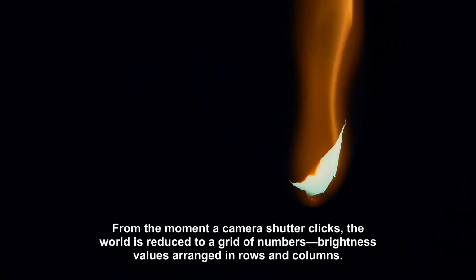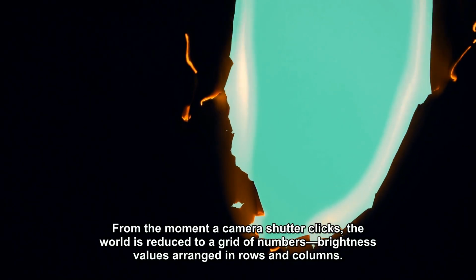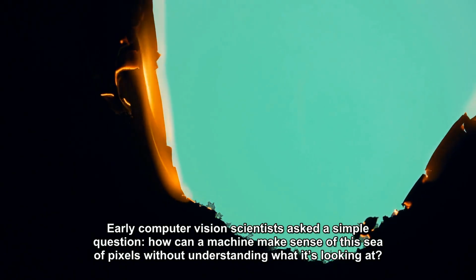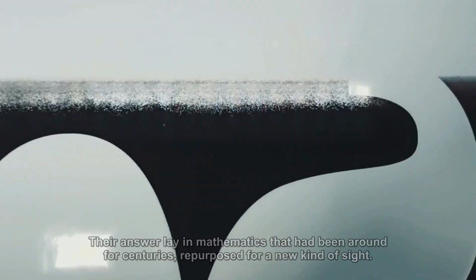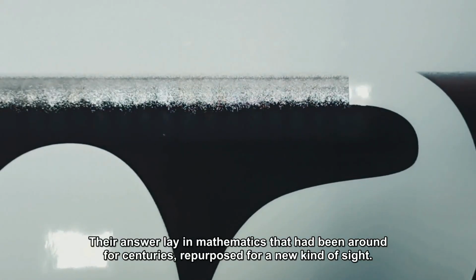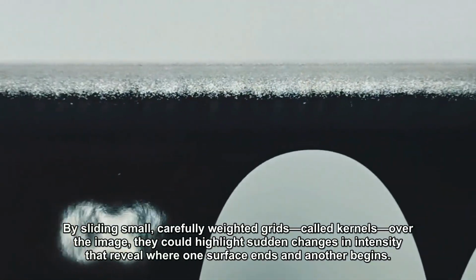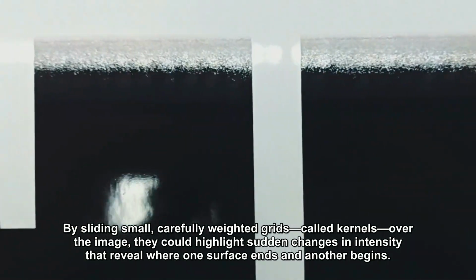From the moment a camera shutter clicks, the world is reduced to a grid of numbers, brightness values arranged in rows and columns. Early computer vision scientists asked a simple question: how can a machine make sense of this sea of pixels without understanding what it's looking at? Their answer lay in mathematics that had been around for centuries, repurposed for a new kind of sight. By sliding small, carefully weighted grids, called kernels, over the image, they could highlight sudden changes in intensity that reveal where one surface ends and another begins.